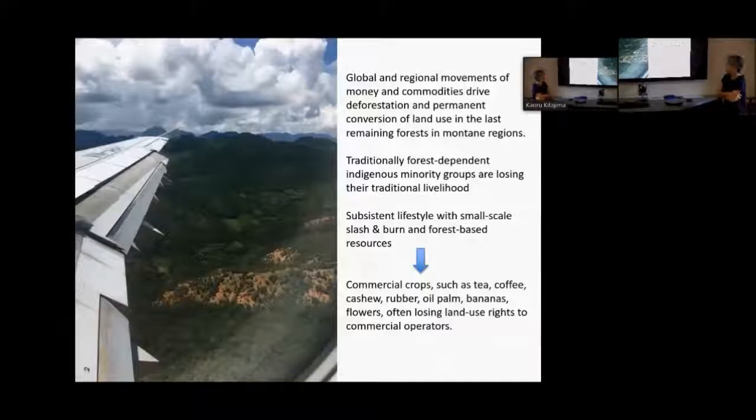So I'm summarizing the last 5-6 slides: global and regional movements of money and commodities drive deforestation and permanent conversion of land use in the last remaining forest in montane regions of Asia. Flat region had been gone, but the last frontier, Cambodia, Kampong Thom region, I think it's getting deforested completely. And remaining large chunks of forest in montane region are very severely threatened as we speak right now.